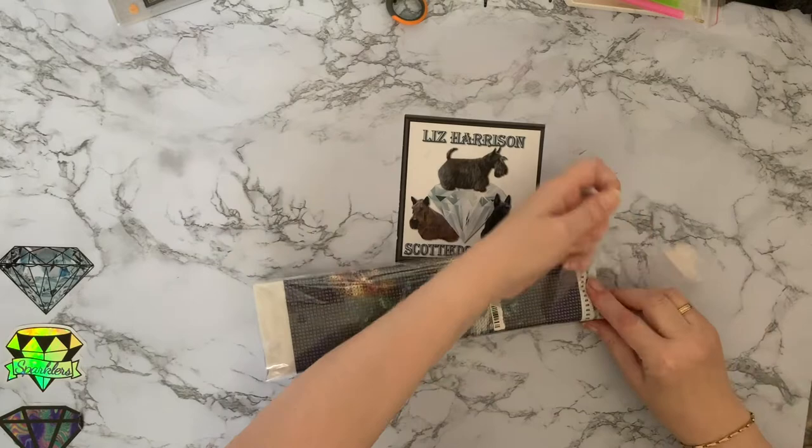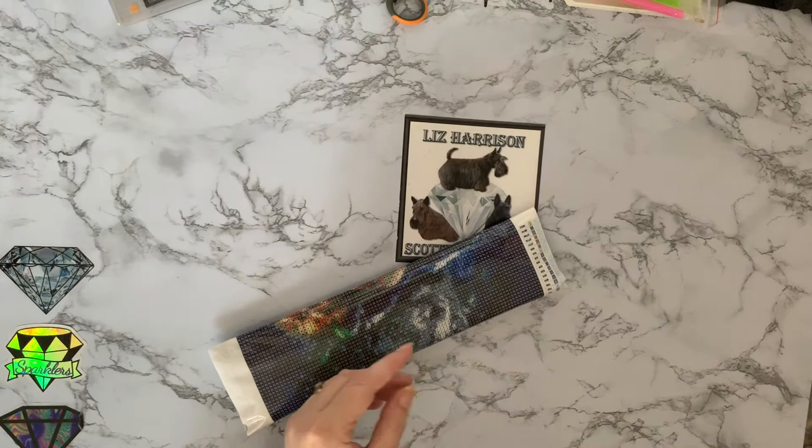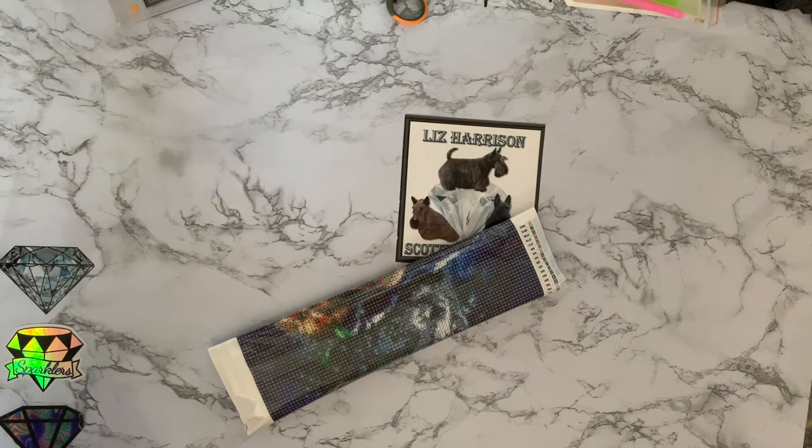What does that label say? A Zingso 5D diamond painting. Okay, so is that the company then? Is it Zingso? Yeah, Zingso, Z-I-N-G-S-O. So it's from the Zingso store on Amazon.